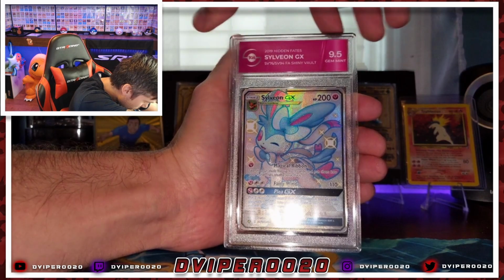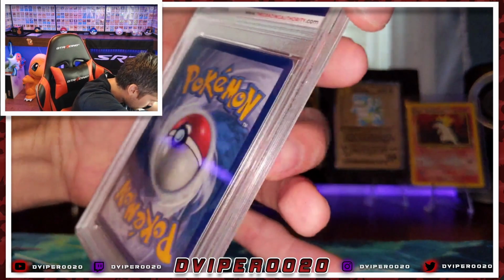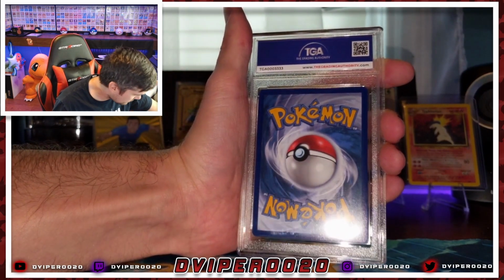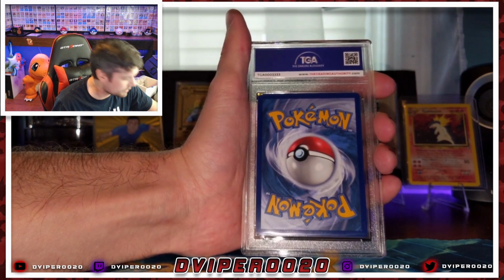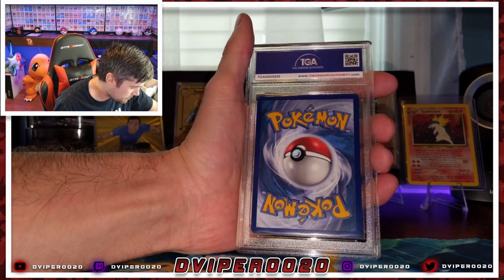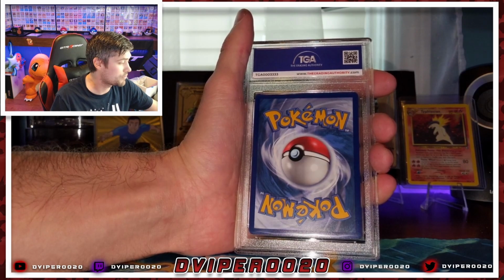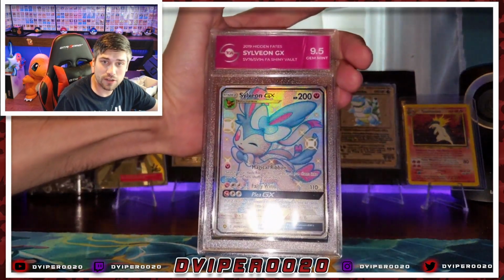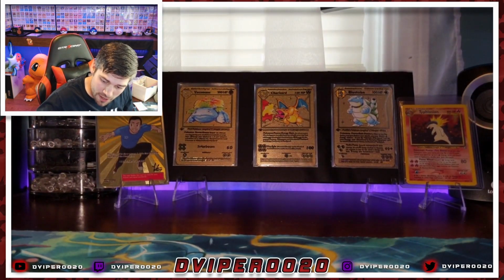I wonder what got pinged on this. Maybe the back? Was there something on the back that I was missing? If you guys see something, let me know in the comments. I know it's kind of hard being that it's in the plastic and everything now, but I'm not exactly sure. But I'm happy with the 9.5. One more time, beautiful Sylveon card. And I think we're on the very last one. I think that was number 9.